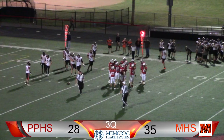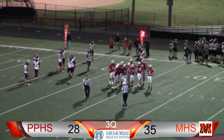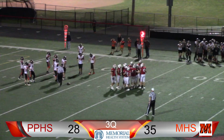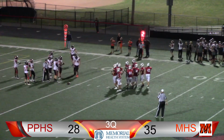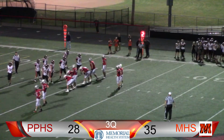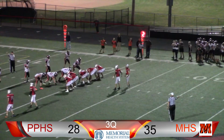Yeah, and it'll bring up 2nd and 10. Kiefer saved the day right there. Wow. I tell you, he saved what's been a great drive here from the Point Pleasant Big Blacks as they were just moving the football, and now 2nd down and 10 gets it back to the line of scrimmage after they fumble it about 3-4 yards deep.